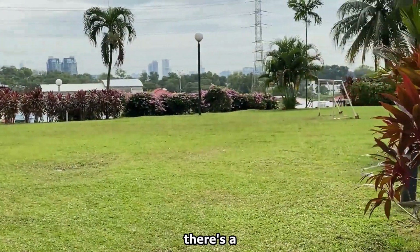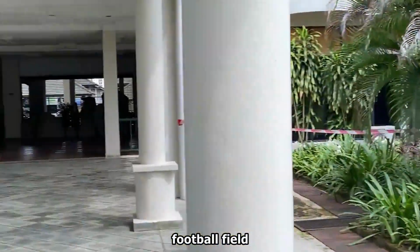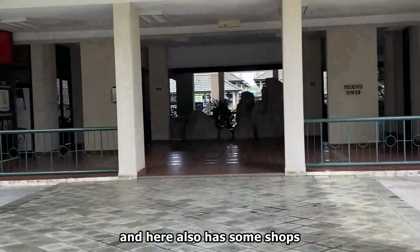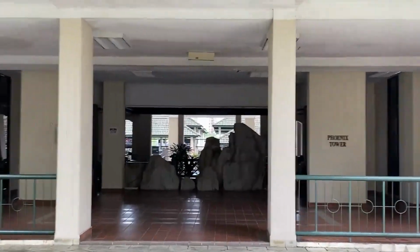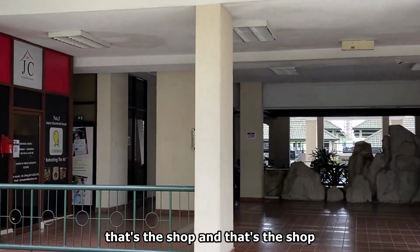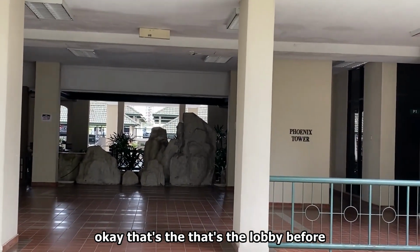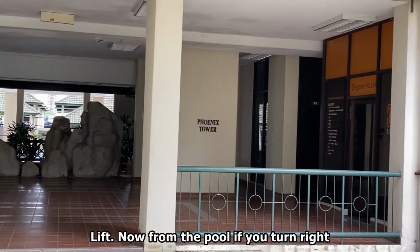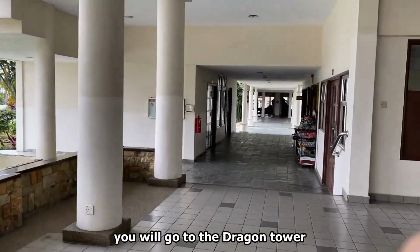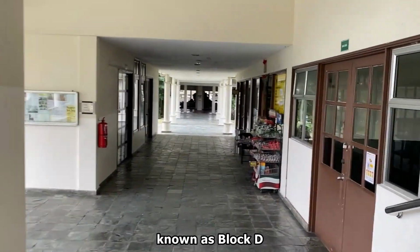See, there's a goalpost there. Yep, it's a football field. And here, also has some shops. That's the shop. And that's the shop. Okay, that's the lobby before you go up the lift. Now from the pool, if you turn right, you will go to the Dragon Tower, also known as Block D.